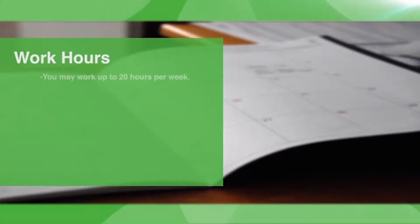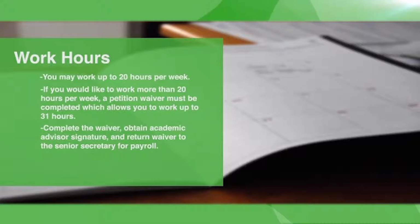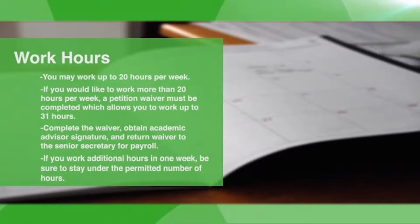Full-time students who work for the University of Florida are allowed to work up to 20 hours per week when taking classes. If you would like to work more than 20 hours per week, a petition waiver must be completed, which allows you to work up to 31 hours. The waiver can be picked up from the Business Administration Specialist in the Administration Office. Complete the waiver by filling out the necessary information, obtain your academic advisor's signature, and return the completed waiver to the Rec Sports Business Office. Any part-time student has the ability to work up to 40 hours per week.